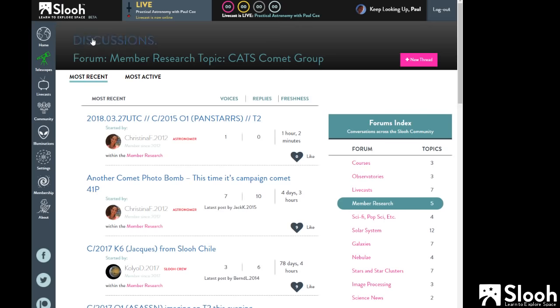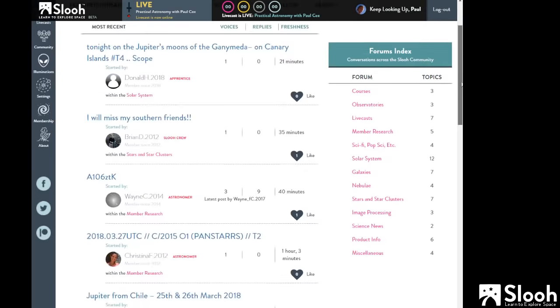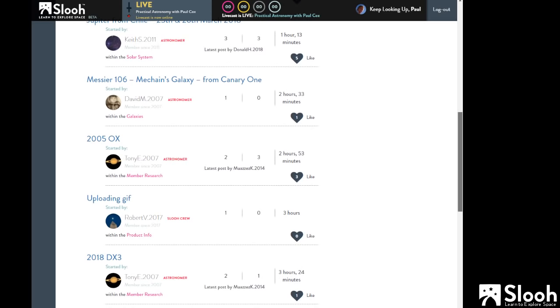So what else have we got in discussions at the moment? Jupiter again, awesome. Keith, thank you very much. Oh, Messier galaxy. If you ever see David M make a post, he normally puts it in this kind of form, the name and the telescope. Always take a look at this.